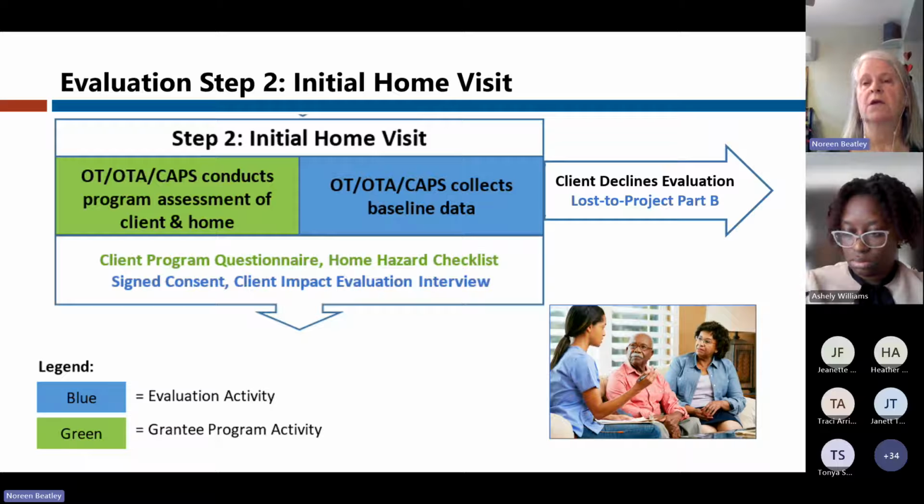So during this visit, your occupational therapist, occupational therapy assistant, or certified aging in place specialist, that's OT, OTA, or CAPS, are going to complete the client program questionnaire with the client. I'm going to say this now, only the OT, OTA, or CAPS may complete these forms with the client. I'm also going to mention that even though it is always going to be the OT, OTA, or CAPS, I may use shorthand going forward and just say OT, so I'm not saying it over and over.